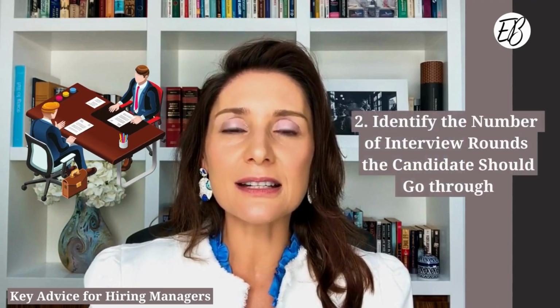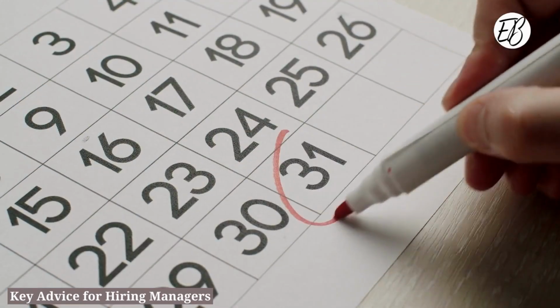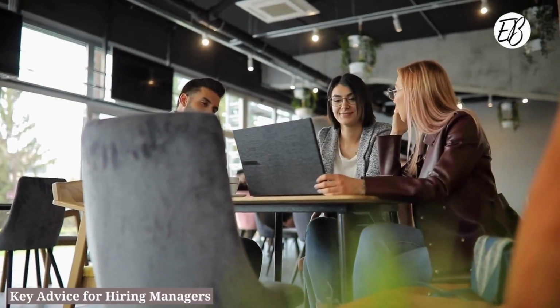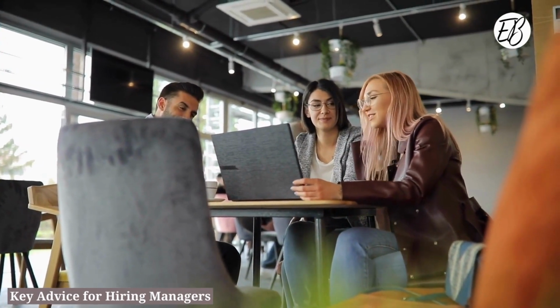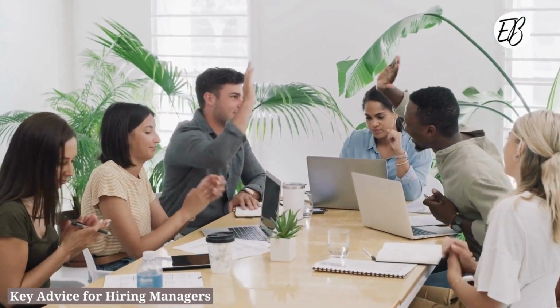The second step that highly effective hiring managers usually go through is to identify up front the number of interview rounds that they want their candidates to go through. They realize that high-performing candidates are very busy and they want to know up front how long the process is going to take. In this way, they will be able to plan their calendar ahead. Of course, they will also be more engaged, as well as probably less stressed out as they're waiting to hear if they're making it to the next step of your interview process.